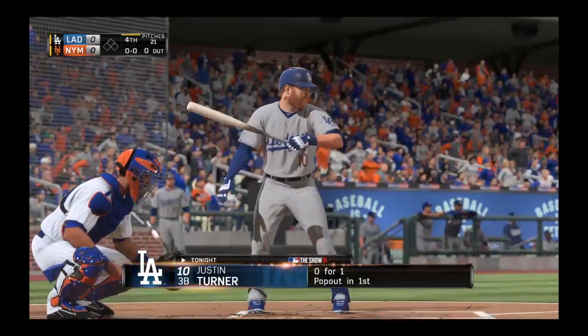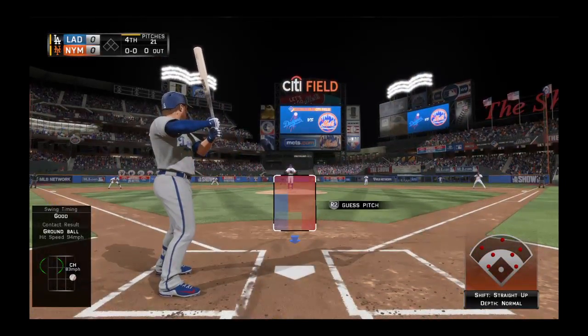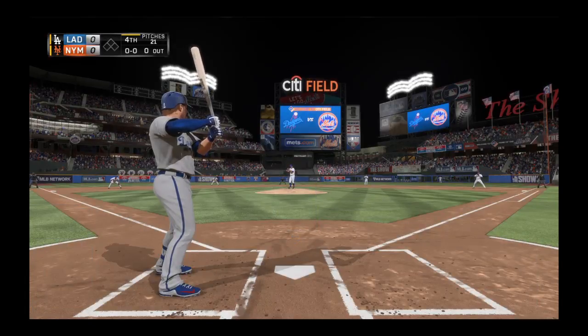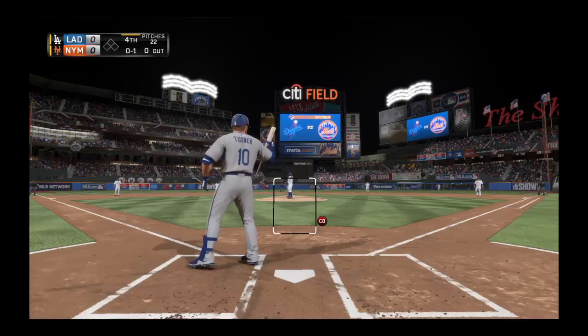Justin Turner will come forward to lead things off here for the Dodgers, with Adrian Gonzalez due to hit next. Well, they still don't have any runs on the board yet, so getting this leadoff man on base would be huge.